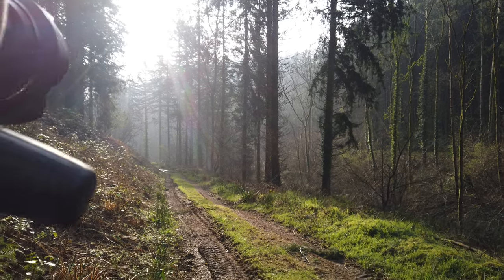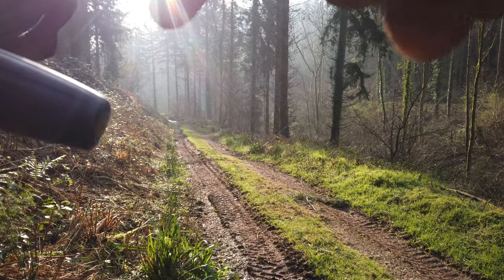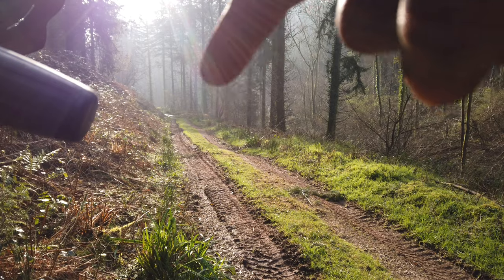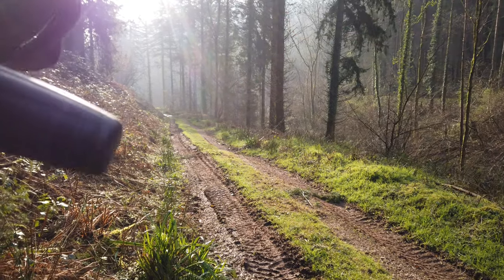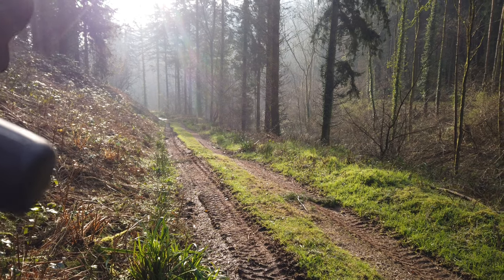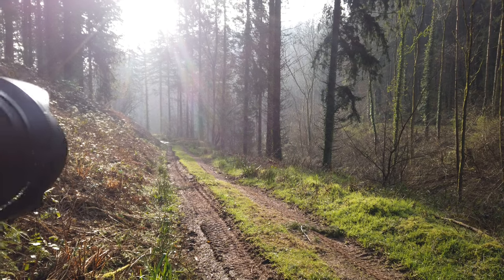But this scene just caught my eye, so I've just walked a bit further on with these backlit trees down here and this track coming up through, just the grass on it just picking up the light. Yeah, it looked quite pleasant, so I've sort of walked a bit further down the track so that I can just grab this shot before I go further up.